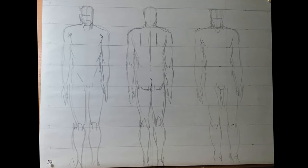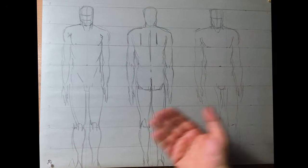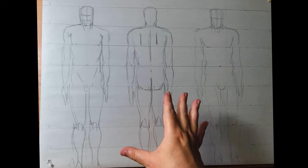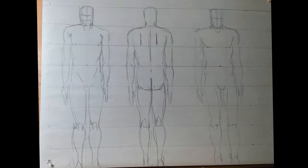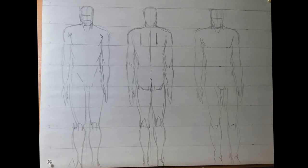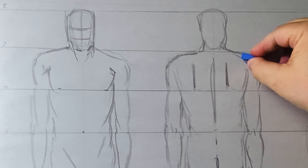Okay, so what I've done here is I've set up my schematics of what we learned in the previous videos. 8 heads high. Everything that we learned in previous videos, I've established here. So I can put in some of the bones to make it entertaining and more of a learning experience other than just looking at a book. Now I'm going to focus on the important bones, and I'm going to try to use this blue. So first is the scapula. Scapula.